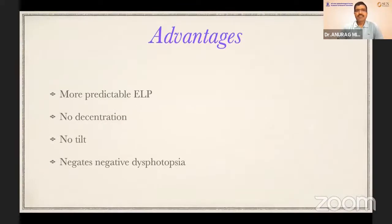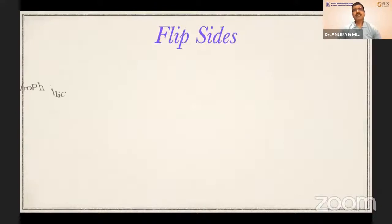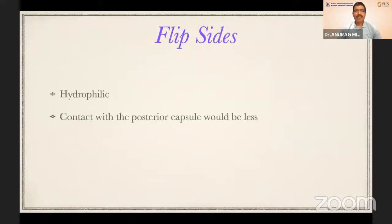It has more predictable ELP. It has no decentration or tilt, and it negates the negative photopsia as it stays very close to the posterior surface of the iris. But the flip sides are, well, it is a hydrophilic material again. The contact with the posterior capsule is presumably going to be less.